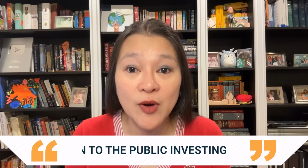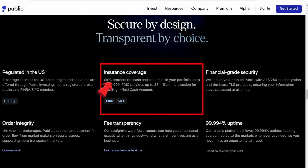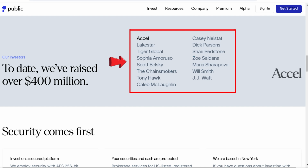Public, full name, Open to the Public Investing Inc., is a legitimately registered and supervised broker and SIPC insured, as shown both on their website and on FINRA's BrokerCheck. Also, according to their website, Public was founded in 2019 by 2 bankers and has raised $400 million so far in venture capital and has some more or less prominent names among their investors.